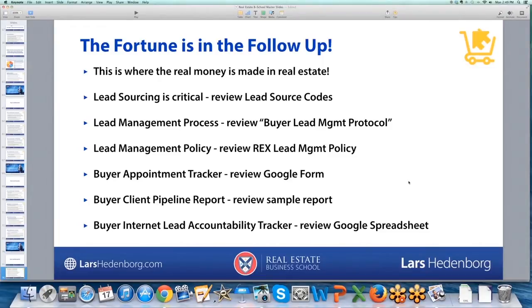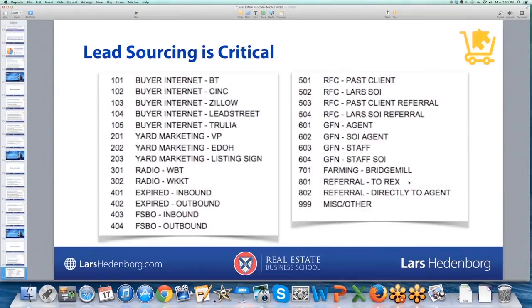None of this stuff is rocket science, I assure you. My business is super simple, but this is everything I use in my business as far as lead management goes. Lead sourcing is critical. We just revamped our lead source codes here recently. And even this latest thing that we've done has been a game changer for us. So let's go into it here.